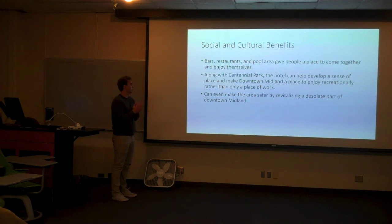So like I said, bars and restaurants are definitely a great place for people to get off work, go hang out, watch a football game, something of that sort. Also the pool area could be used for the hotel guests, but also provides the opportunity to rent it out for certain events. Along with Centennial Park, it really helps develop that sense of place, raise that quality of place, and make downtown Midland a place to enjoy recreationally rather than only thinking of it as a place of work. It can even make the area safer. Where our actual hotel will be, there are some abandoned buildings, kind of desolate, and a nice upscale establishment such as this definitely has the opportunity to make it a little bit safer versus an abandoned building.